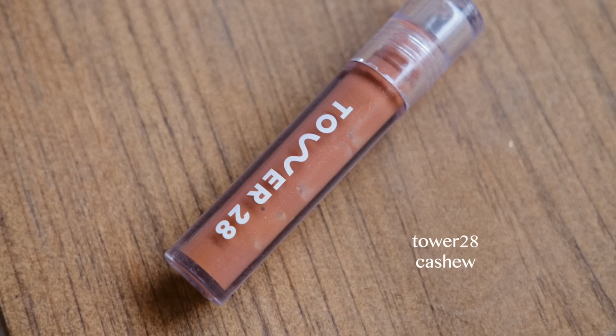Then we have my favorite gloss of the year. If you can't guess this, then you're a fake fan. It is, of course, the Tower 28 gloss in the shade Cashew. It is the most perfect, like mid-tone nude gloss. Oh my God. Can't get enough. I want 50 of these in my life because I never want to ever live without this.